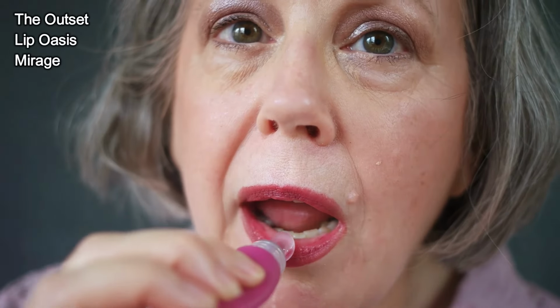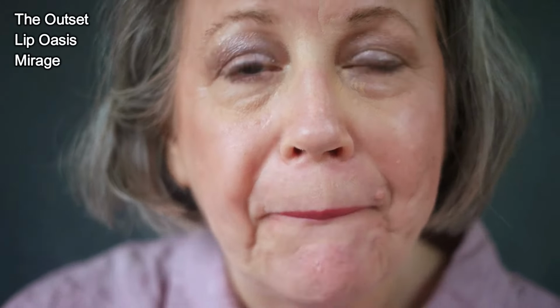When things are this glossy, I'm always reminded of what Carrie Fisher said about Princess Leia, and who would have thought that people in space wore so much lip gloss. And this definitely gives the look that you know you're wearing lip gloss and that it is noticeable, but I don't think it's unattractive. I think it's kind of pretty, and it definitely feels good on my lips.